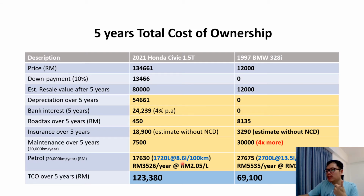So based on 20,000 kilometers a year, and the average fuel consumption of the Honda Civic, which is 8.6 liters per 100 kilometers, and this is not highway only, this is a mixture of city driving and highways, you're going to consume 1,720 liters per year, which works out to be 3,526 ringgit per year at today's petrol price of 2 ringgit and 5 cents.